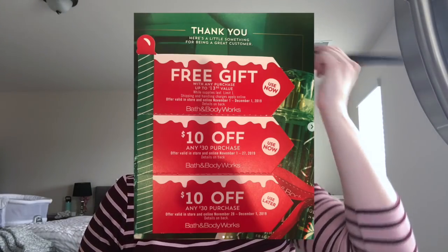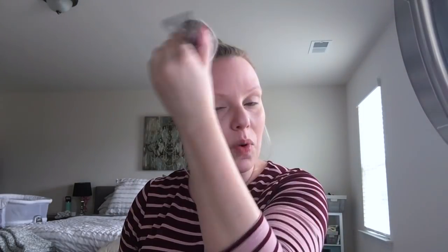You can find coupons online. They'll email them to you if you sign up for their email. Try not to shop without a coupon. The big one is $10 off of $30, which basically is 33% off, and you can easily spend 30 bucks there. A candle, 2 for 24 or whatever it is now. You buy 3 candles and it's on sale.